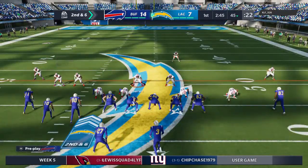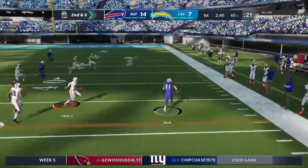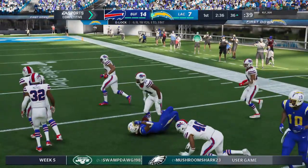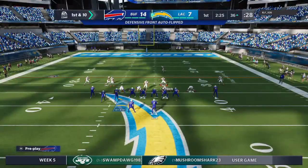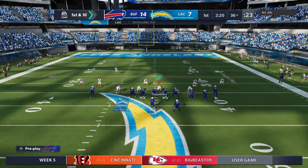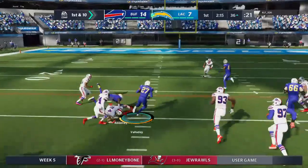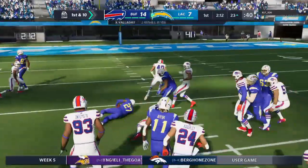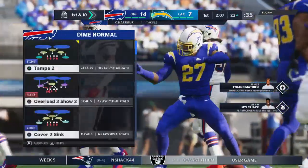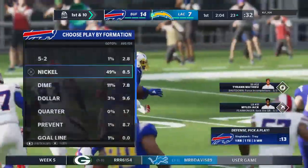A 4-receiver set here. 3 to the left, 1 to the right, 2nd and 6. Now here's a throw that's complete. He is tackled inside the 40, not quite to the 35. 19 yards there on the catch and run. 1st and 10 at the 36-yard line. From the shotgun now, here's an inside give. And brought down, but not before they're inside the 25. Another strong gain on the last 2 plays. They've moved it a combined 33 yards. 10 at the 23-yard line.